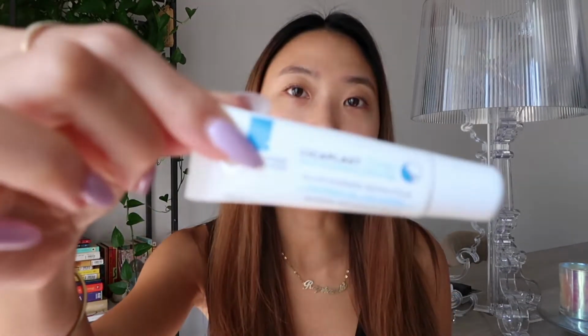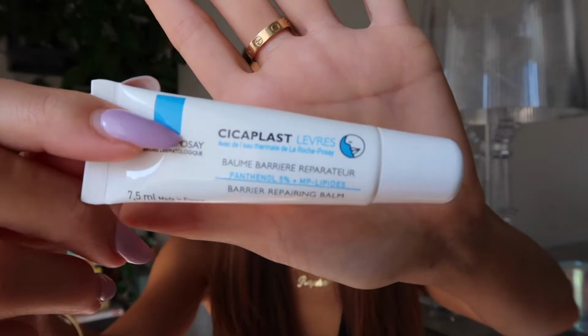I have all my makeup here and then my morning coffee. So we're ready to go. I'm gonna put on some lip balm first. I talked about this in the what's in my bag. Oh my god, my hands are shaky. What's in my Fendi Peekaboo.